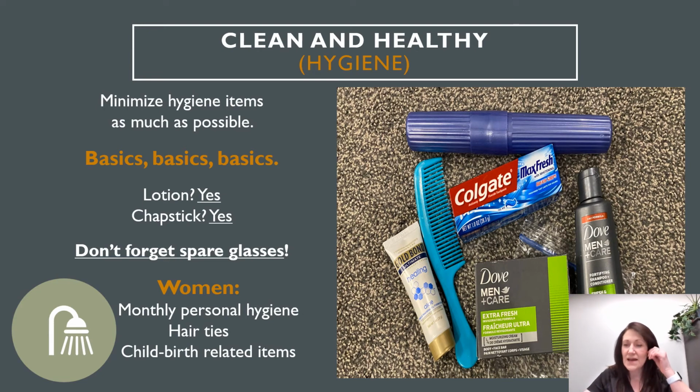And then don't forget to pack spare glasses. If you wear contacts, you will want glasses because your hands will rarely be clean enough. You don't want to be packing out solution for your contacts. What if you lose your glasses or your contacts, things like that. And then women, don't forget your monthly personal hygiene, hair ties. There's going to be work. It's going to be hot. You'll want your hair up. And then if you're pregnant, think about childbirth related items. What will you do in that situation? Good things to think about.